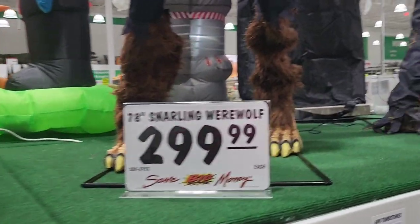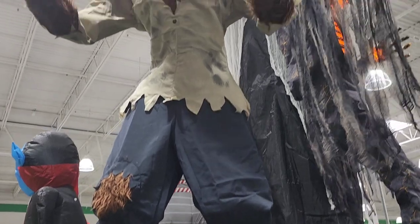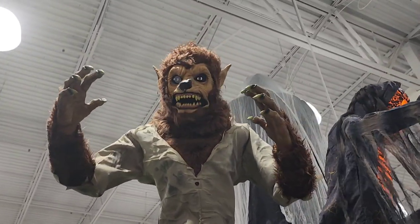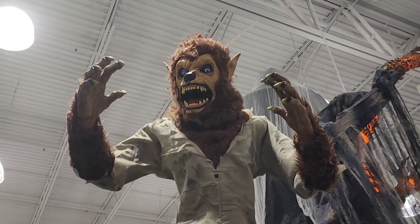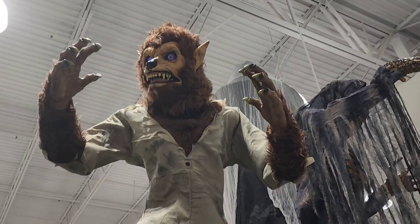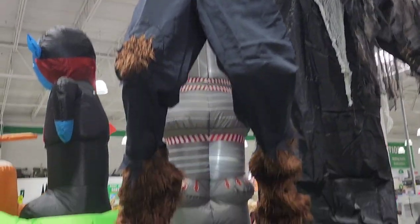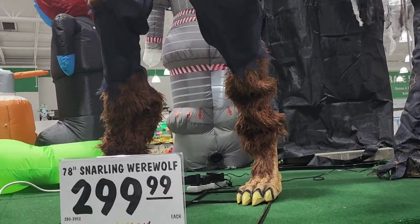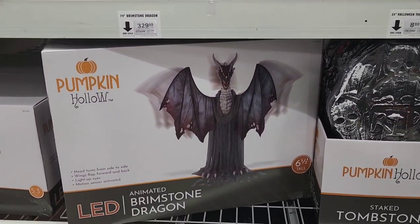And then we got kind of the more old school werewolf, the classic kind of old school guys. I don't know if you guys have ever seen the movie Wolfman with Benicio del Toro. I know not a lot of people like that, but I thought it was a killer movie because he just had that cool old school look, much like this guy right here. Kind of love that classic look and feel. He is $299.99.